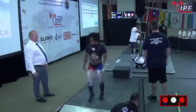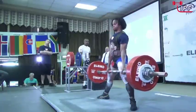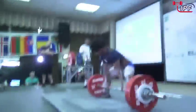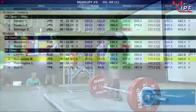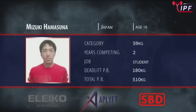Oh, and he's got 2 red lights. Might have been some double movement. It couldn't quite lock the knees by the look of it. Mizuku Hamasuna from Japan, 187.5 for his third lift. So he's currently on predicted totals in first position overall. This will be a personal best by 7.5 kilograms.